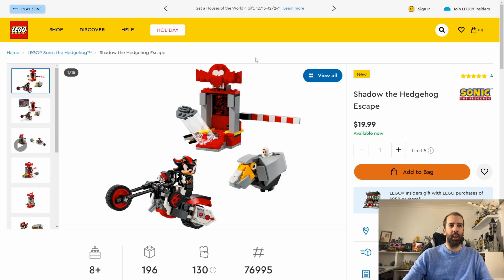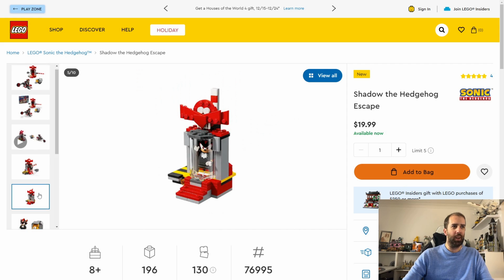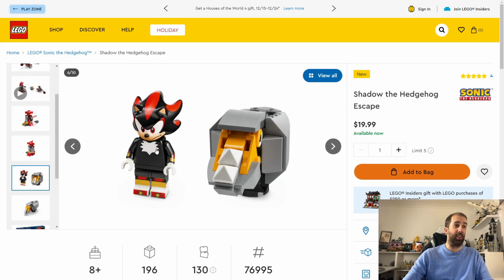This one priced at $20 or £19. A little bit expensive for what it is, but you do get the Shadow Sonic the Hedgehog, which I think is the first time we've seen it in Lego form. But it does look a really great looking minifigure, I must admit. Really beautiful design, great looking minifigure. But I suppose $20, £19.